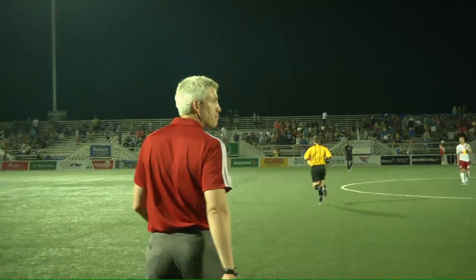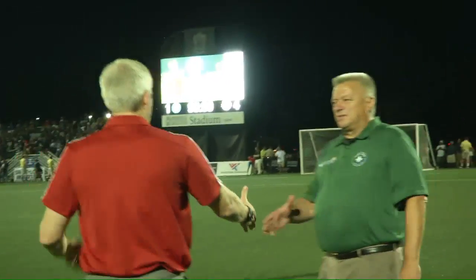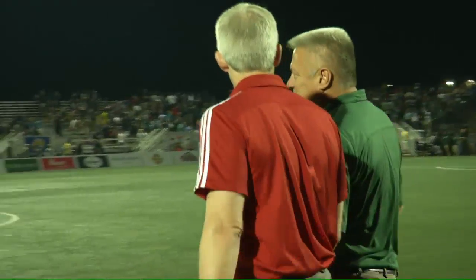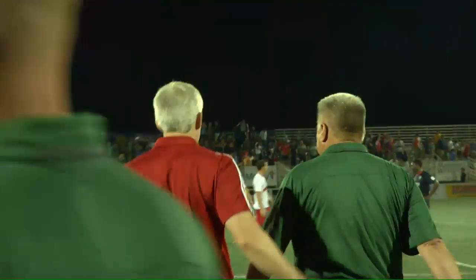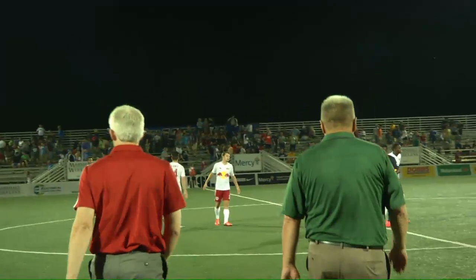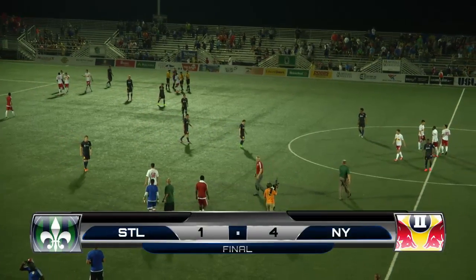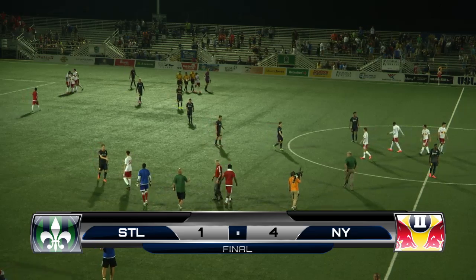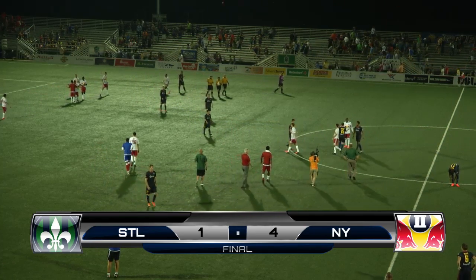The Red Bulls win it 4-1 over St. Louis FC. And the Red Bulls improve to 6-5-4. They now have 22 points on the season. St. Louis FC falls to 3-4-6 now with the loss here tonight, 4-1. Rubicop, Plua, Castellanos do the damage.